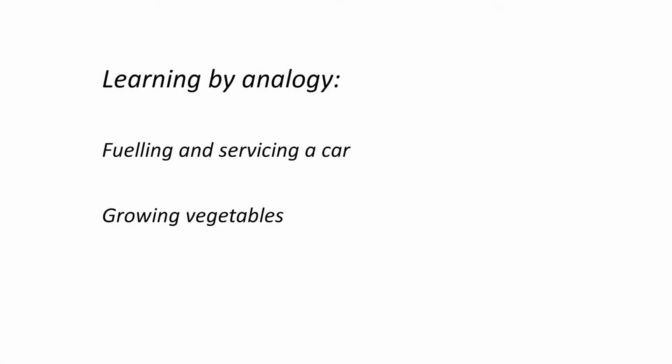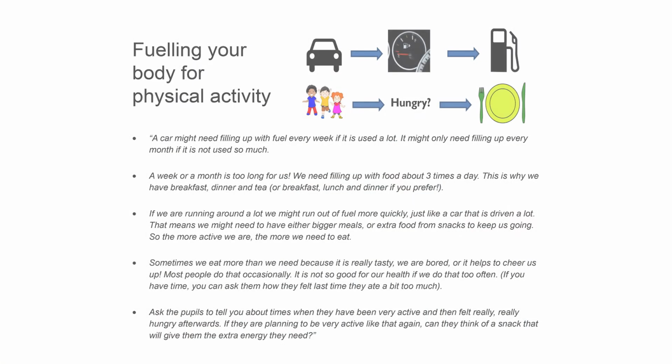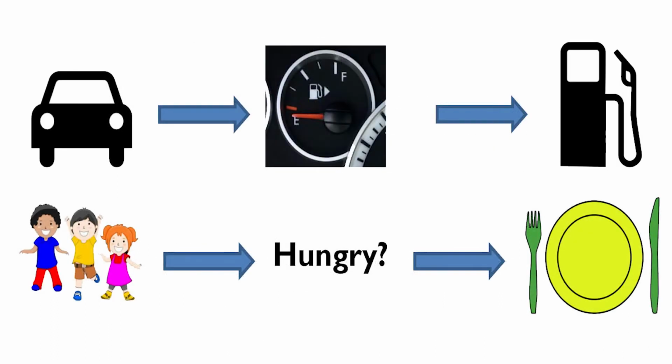We can also learn by analogy. So for example, two analogies that are quite useful to do with nutrition are to do with fueling and servicing a car or with growing vegetables. And I'll take you through these two examples. So if we're fueling our body for being physically active, then the analogy with a car and filling the tank up to go on a long journey is quite useful. We could think of our own sense of hunger as our fuel gauge, and that we should respond naturally when we're hungry to recognizing that it's time for refueling.